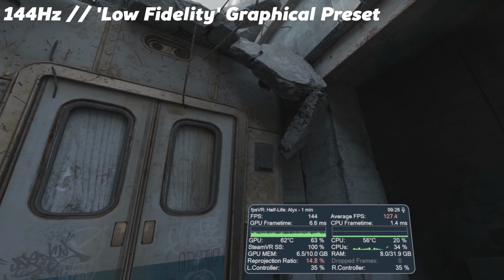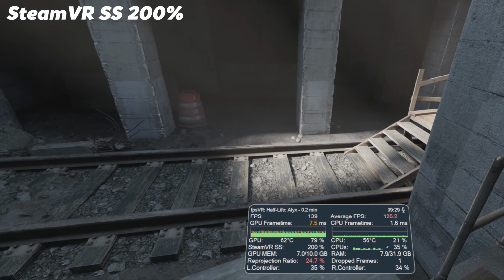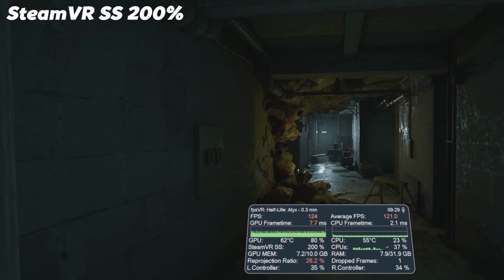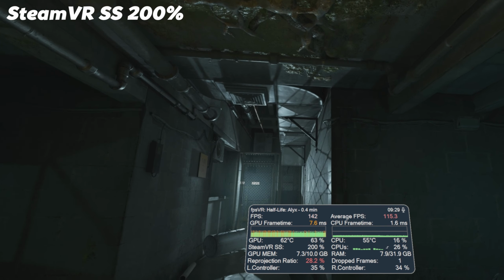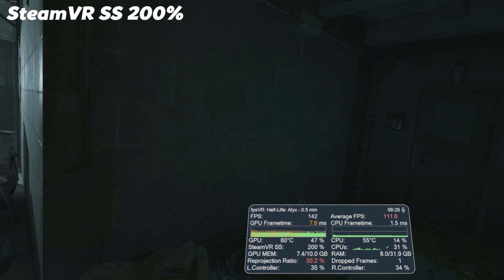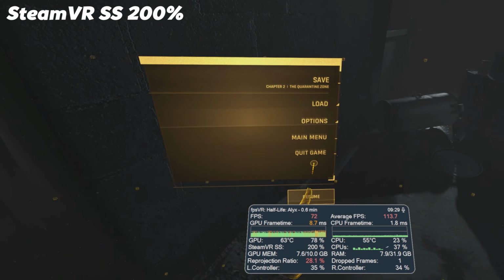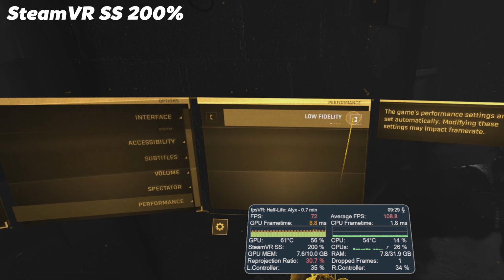So just as a final test really out of interest, I went in and ramped SteamVR super sampling all the way up to 200%, and it shouldn't make any difference because, as I've mentioned numerous times in this test, the game does dynamically adapt its own super sampling within the game. But it did seem to make some kind of a difference, because these sections which I played through just a few minutes ago weren't reprojecting to 72 frames per second as they are now. So I'm not too sure exactly what's going on there. That might require a little bit more research to find out exactly what's going on with the game here.